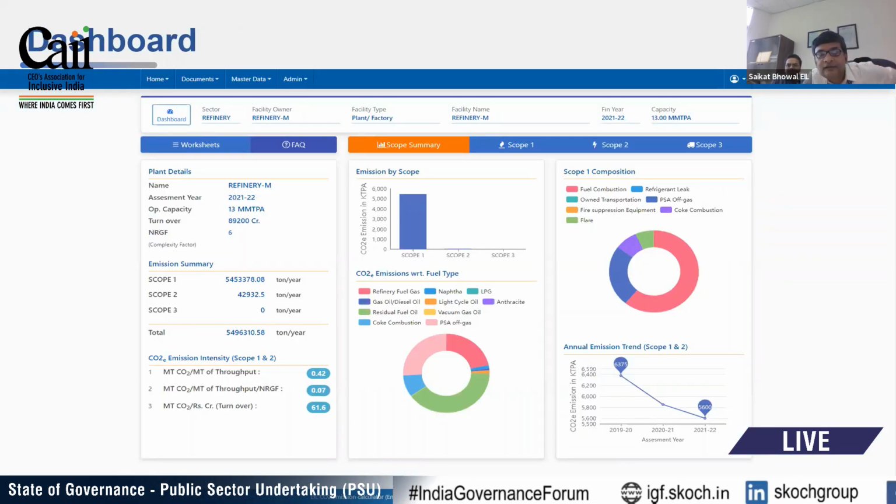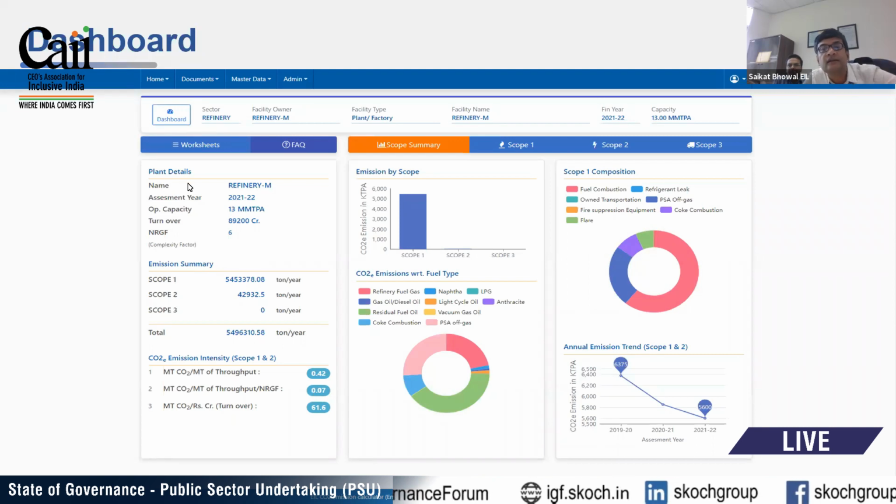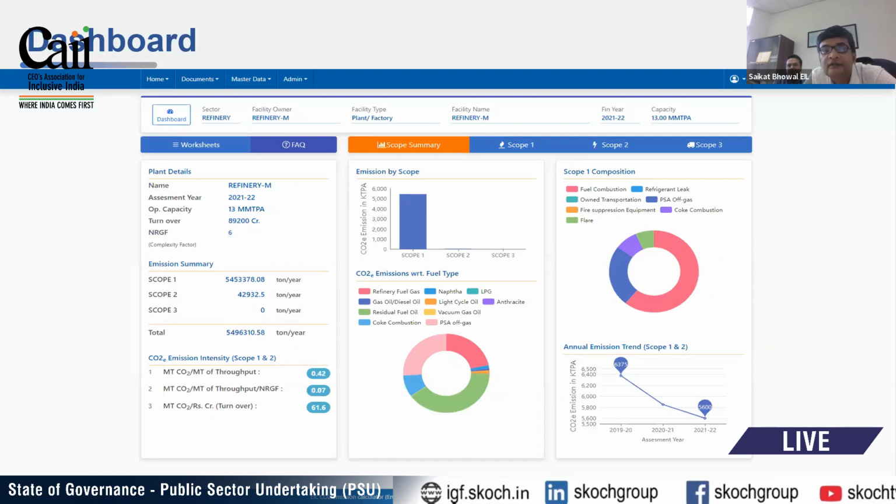This is the dashboard screen. We'll find that this screen has 3 grids. In the leftmost grid, we have made a sample case, and for explaining, we have given the data from our in-house information for a 13 MMTPA refinery. The assessment year is 2021-22, and the turnover of the refinery and the complexity factor of the refinery are also given.